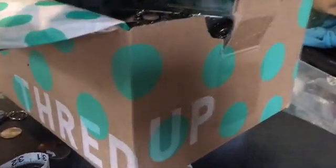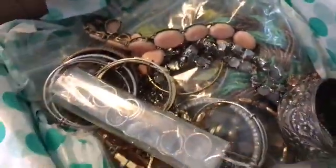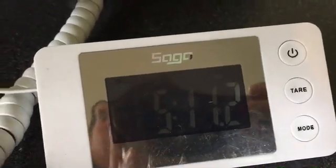Alright, everything is back in the box. The only thing I did different, I did put all of the rings in another little baggie, and I separated the stuff that's unbranded and that I'm not that interested in from the stuff that I want to research a little more. But everything is back in the box. This was by far, I think, my favorite piece from the lot. Oh, it was marked. I'll have to look up the brand still, but sterling silver and super cool. My favorite piece. And the total weight was 5 pounds, 11.2 ounces.